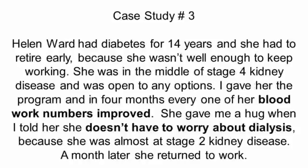Case study number 3. Helen Ward had diabetes for 14 years, and she had to retire early because she wasn't well enough to keep working. She was in the middle of stage 4 kidney disease and was open to any options. I gave her the program, and in 4 months, every one of her blood work numbers improved. She gave me a hug when I told her she doesn't have to worry about dialysis because she was almost at stage 2 kidney disease. A month later, she returned to work.